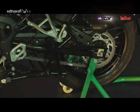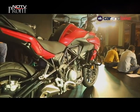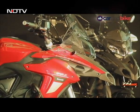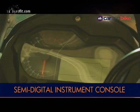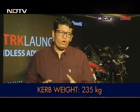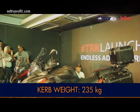What I also like is the fact that it gets LED indicators and tail light, while the headlamps themselves are halogens. You do get DRLs as well, and you get a semi-digital instrument console which packs in as much information as you would want on a motorcycle like this one. Well, it does tip the scale at 235 kg, which is slightly heavier than what you would want for an adventure motorcycle of this capacity to be.